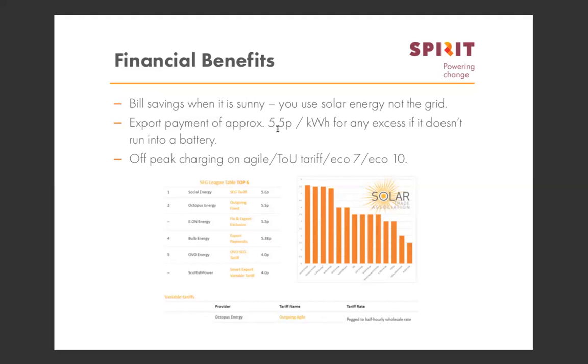It depends on your supplier. It used to be based on a government subsidy, that's all gone now. It really depends who you're with. If you're with a supplier such as Octopus, they'll pay you about 5.5p. They'll fit a smart meter and they'll just measure what your exported rate is.